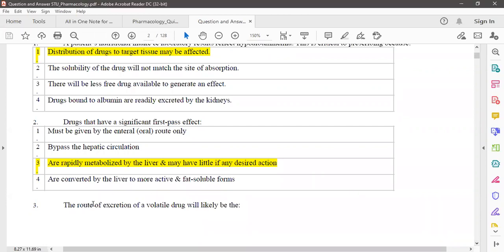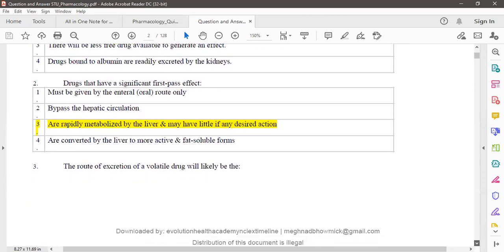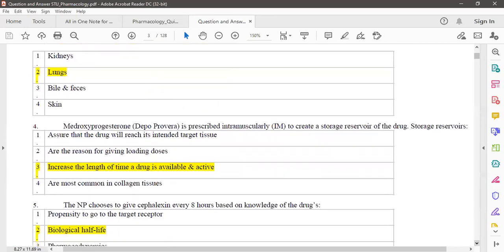The route of excretion of volatile drugs will likely be through the lungs. Basically, all medication is expelled from the body through the kidney, but if the drug is volatile, it will be excreted through the lungs.